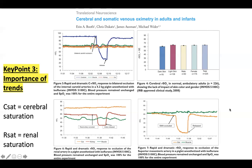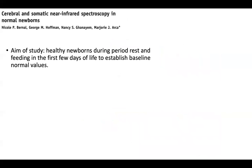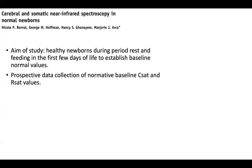So key point number 3 is that you have to look at the trends. And I'm going to be referring to CSAT values and RSAT values, the cerebral and the renal saturation. So what's the current state of evidence? I'm going to start with normal newborns. This particular study recruited healthy newborns during periods of rest and feeding in the first few days of life to establish baseline normal values.